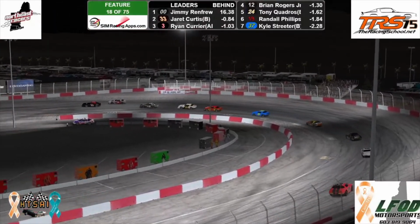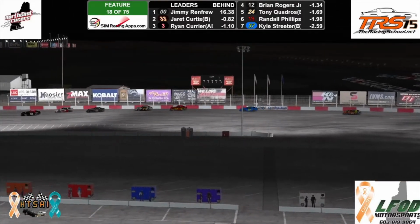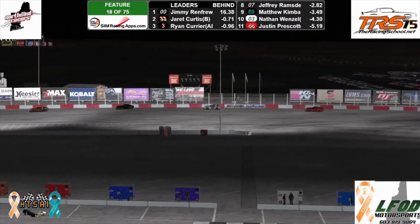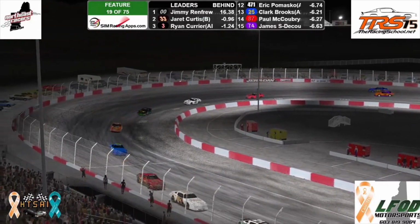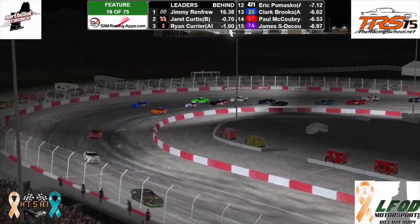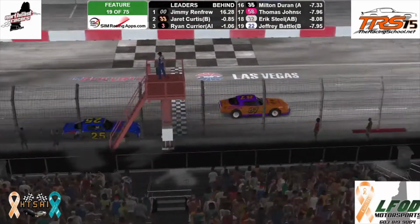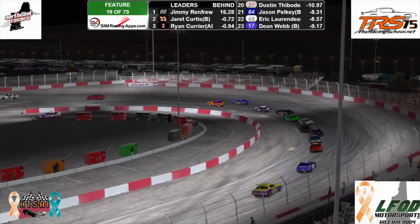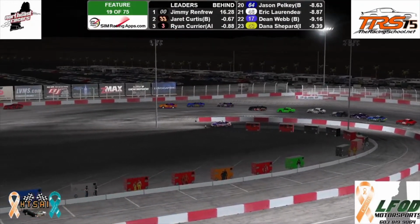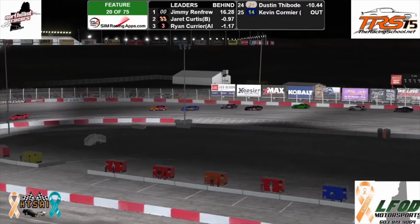It looks like outside the top 10. We'll have to go back to the 03 car of Nathan Wenzel and see how he's doing. Nope, the 87 car, though, he is starting to make a comeback. Paul McCovery was caught up in an incident earlier, ended up way in the back of the field. He is now back up to 14th. James Seagroves DeCourcy now up to 14th, and Paul McCovery takes 12th. So a couple of these guys are starting to move forward.